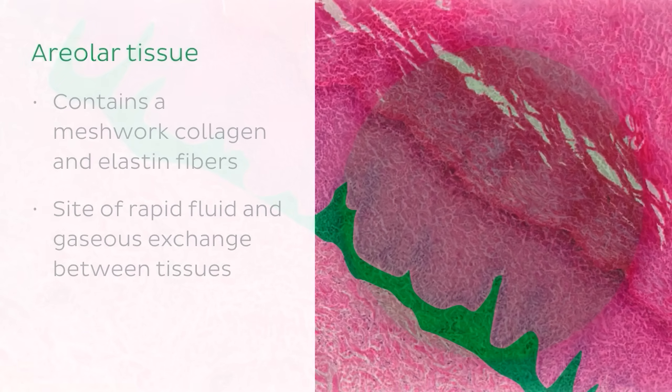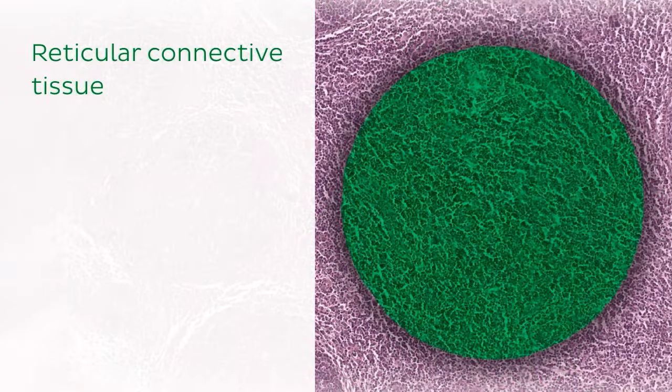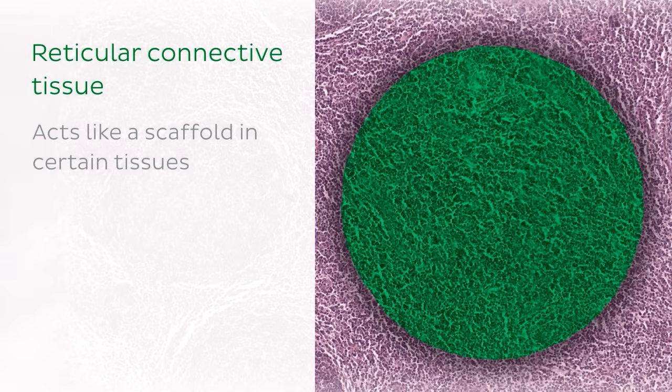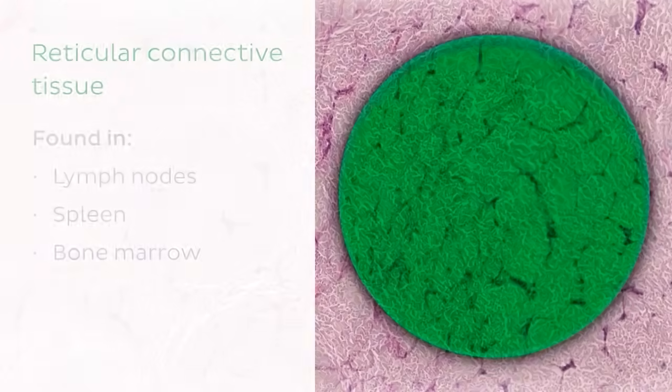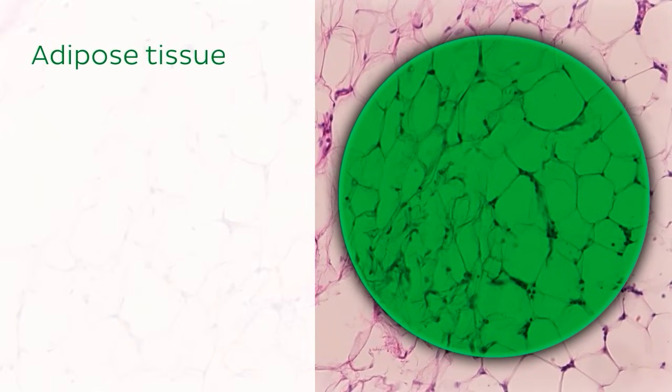The second type of loose connective tissue is known as reticular connective tissue, which acts like a scaffold in certain tissues, providing other cell types with a home to mature or to develop. And you'll find reticular connective tissue in structures like your lymph nodes, your spleen, and bone marrow. One last type of loose connective tissue is adipose tissue, which to you and me is aka fat tissue. It's a unique type of connective tissue because unlike the others, it doesn't have much extracellular material and is instead mostly cellular. Adipose tissue typically can be found encasing organs or other structures, and it's made up of fat cells called adipocytes.